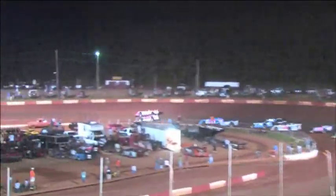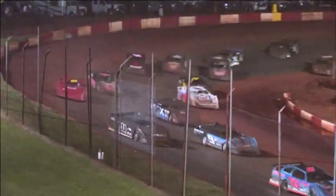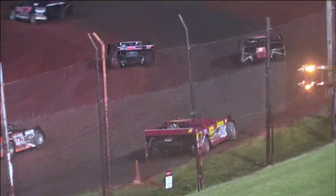Here comes Austin Smith down on the bottom. And Austin Kirkpatrick goes to 5th from 27th starting spot. The Iceman. Jake's got problems. Probably a rear tire going south on him. Most likely. Right rear tire going south for Jake Knowles out of Tyrone, Georgia. He rubbed fenders just a moment ago, and that's all it took.